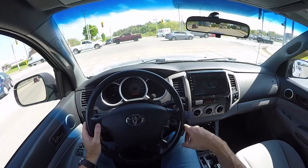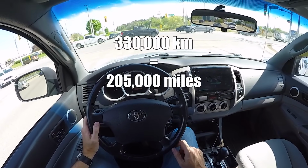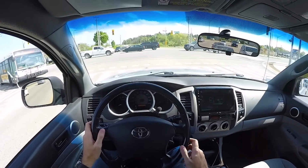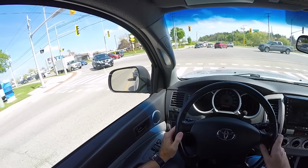Let's do a little mileage check here. As you can see, this truck has 333,000 kilometers on it, which if you do the math is, I think, roughly 205,000 miles. So this is no spring chicken. This thing has some wear and tear on it, and it's been driven quite a bit.